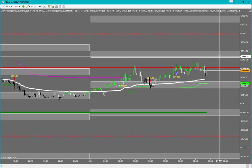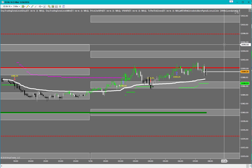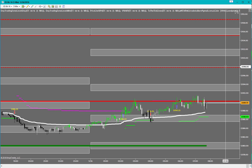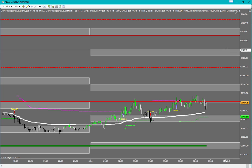However, we get into this zone, get a pullback into this zone, look for the next target to be at 98 with a pullback to the top of the zone at 92, and then we'll continue on up into the 2102 area to the top of this zone. Again, look for a failure back down into this zone for some good support, and then rally right back up into the 2105 to 2106 area.